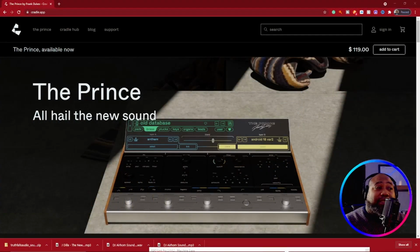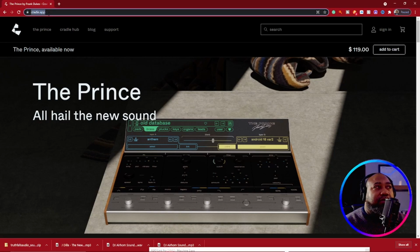All right, everybody, this is the Prince that was made by Frank Dukes. This is the website that you can go to get it. It's the Cradle app. You have a 5-day trial where you can try out the sounds if you want to purchase. If you look here, it's $119. I don't know how that's going to affect your bank account, but this is something you definitely can get into.